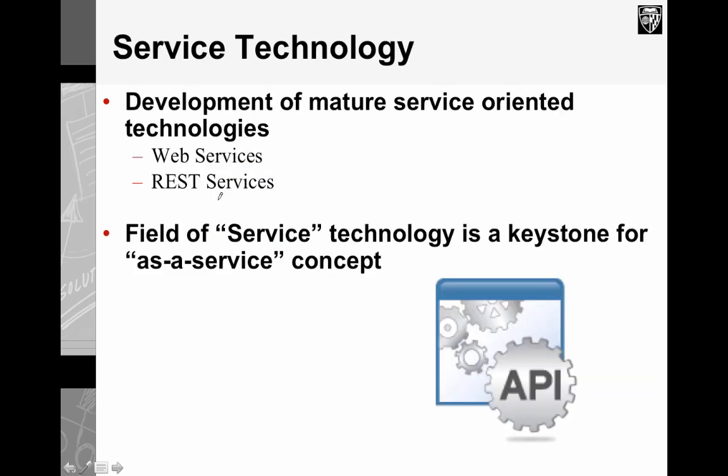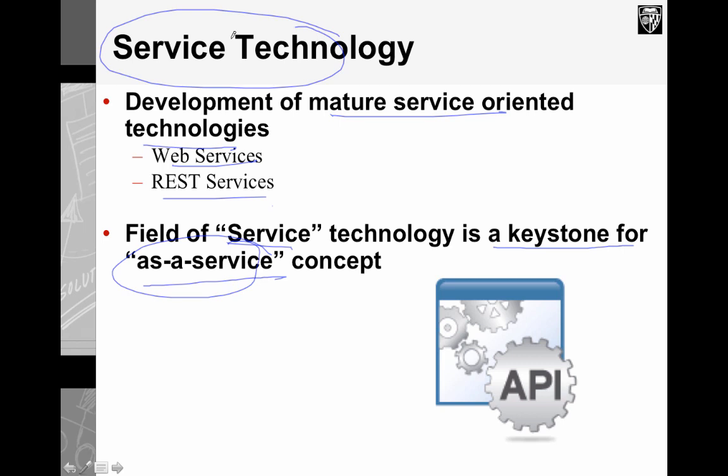Service technology, the development of mature service-oriented architectures such as web services and REST service models has made cloud computing possible today. The field of service technology has become a keystone for as a service, whether it's infrastructure as a service, platform as a service, software as a service, communication as a service. This whole as a service model has come from service technology concept.